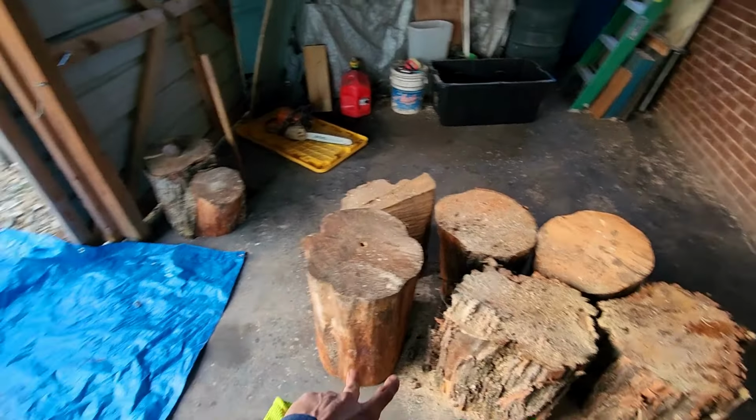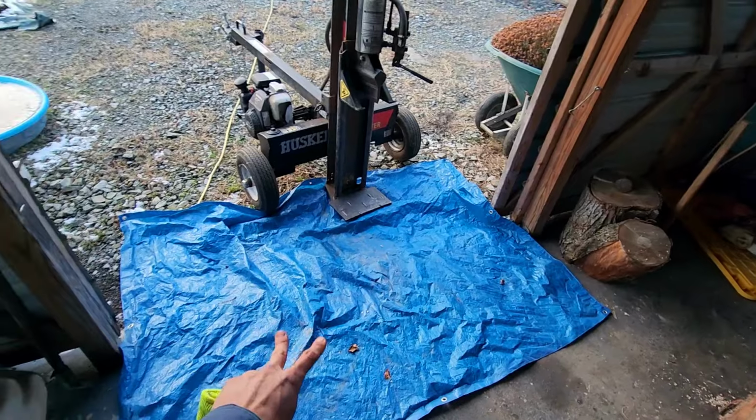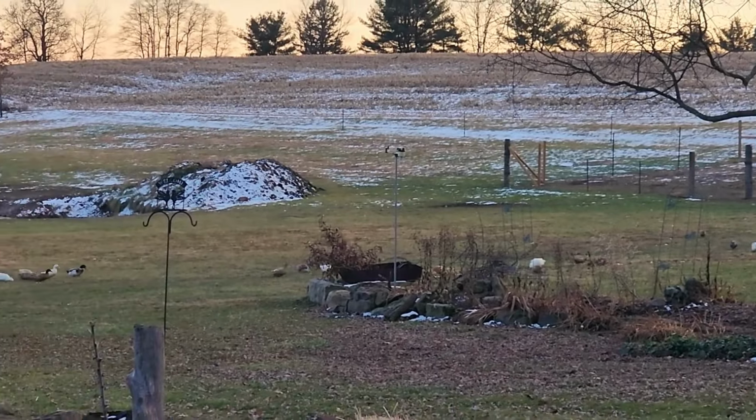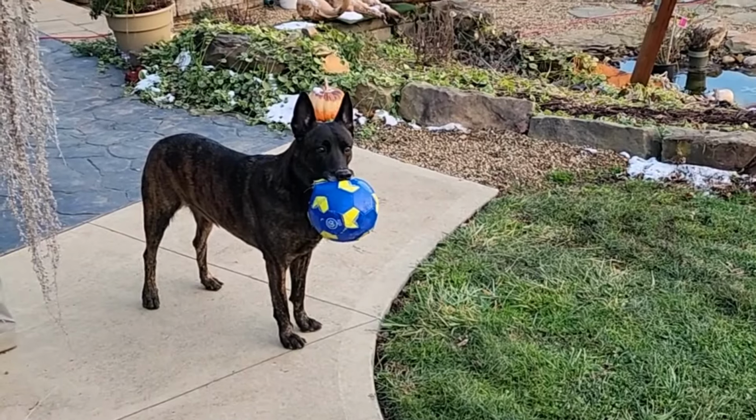I got 6 or 7 logs here to get started. I put a tarp down here so we can collect all the mess. It looks like the birds are all happy and they're playing out in the field. Echo, it's time to work, not play, buddy.